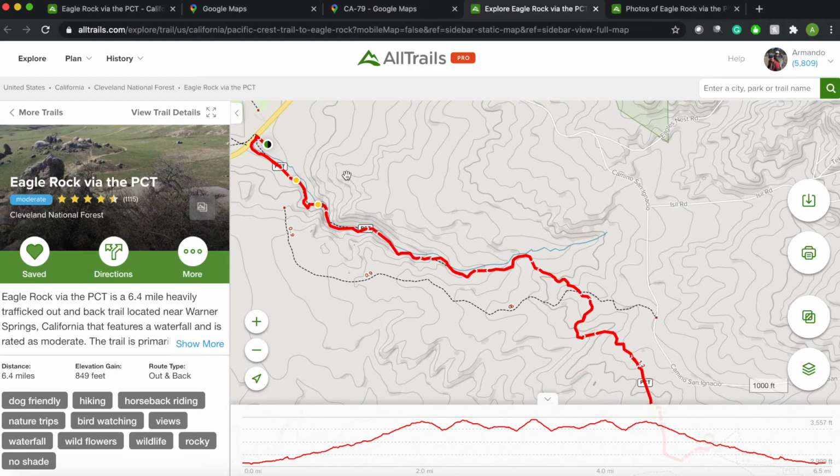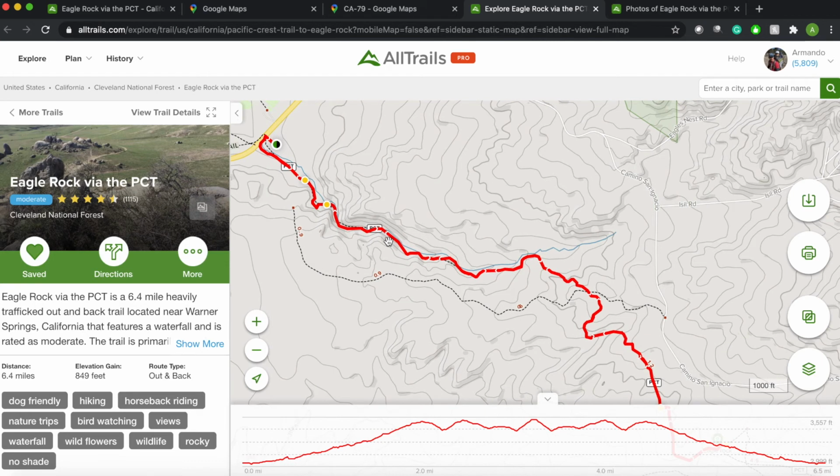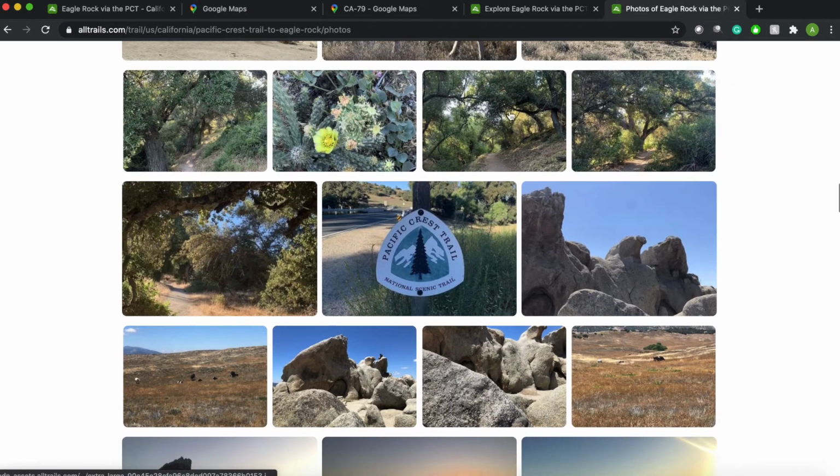Once you park and you start walking, you get a forest vibe. You're walking and you're by the creek for most of it. You can see the water flowing down here. You're by the creek for a lot of this. And it almost feels, I'll show you these photos here, like this. It looks exactly like this, where it's shade, it's nice, it's covered.